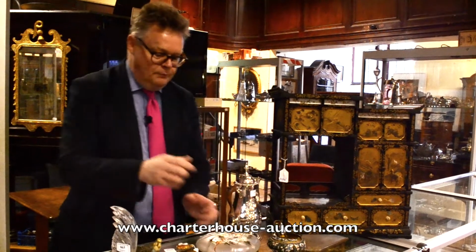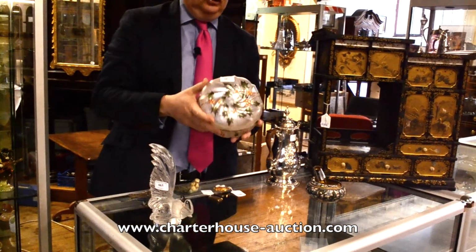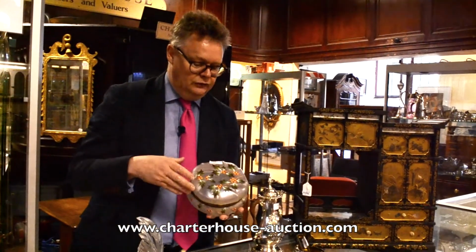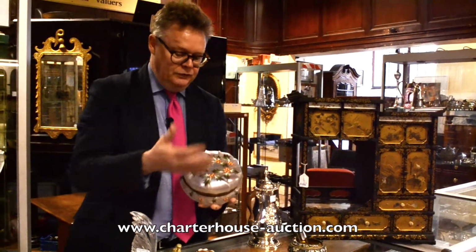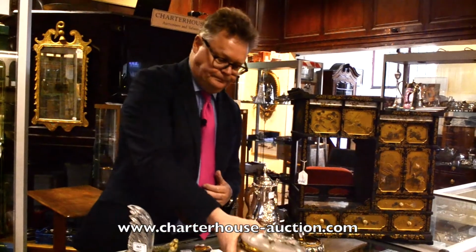But at the other end of the scale, and as we are approaching the festive season, lot 682, I think this is super. Holly. Now, wouldn't this be lovely to have out on Christmas Day with some little sweetmeats or little bonbons or sweeties in or something like that? And the value on this is an Edwardian piece, probably between £150 and £200.